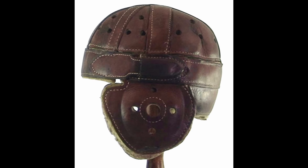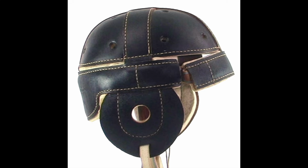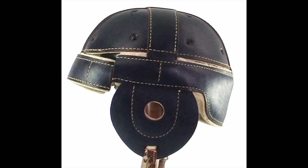Next in the timeline is a type of helmet used over a wide period of time from the late 1910s up until about 1930, and it's known as a dog-ear leather football helmet. These are also known as a Western style head harness and were made by a bunch of different companies. The value of these helmets, depending on condition and maker, is going to be between the $250 to $600 price range.